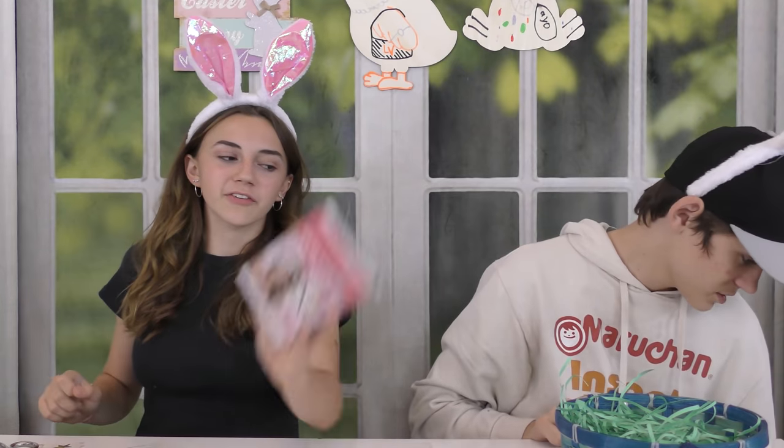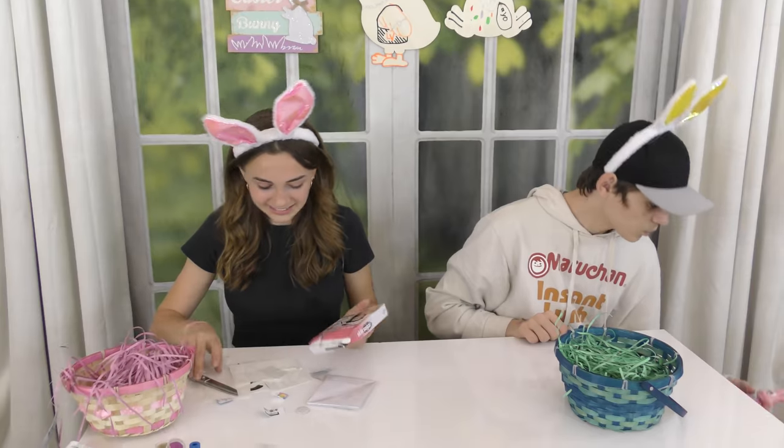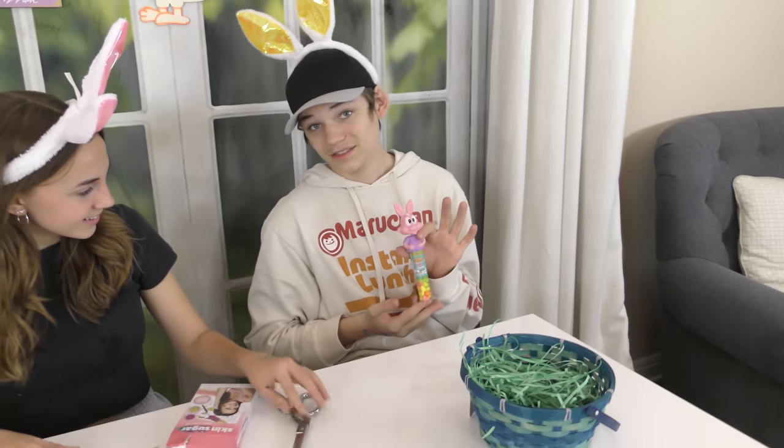Oh, I got a good bunny stamp. Someone's giving me a bunny stamp. This is my favorite item so far though. I really like these. And now I got one of these things.